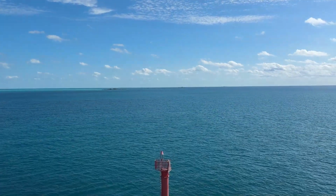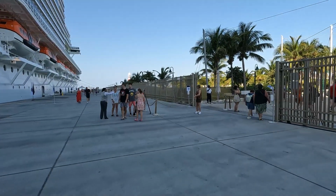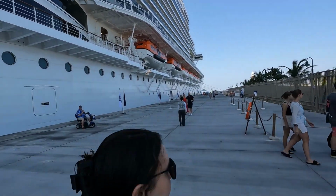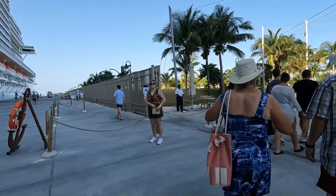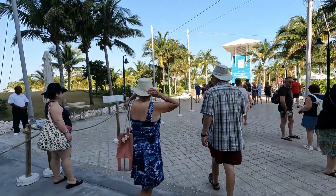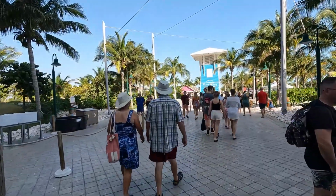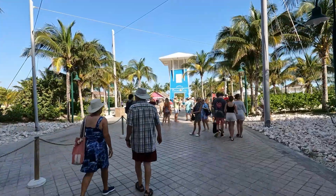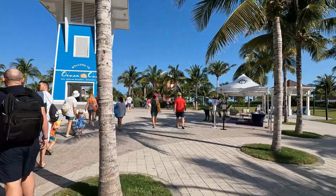Today we're going to look all around Ocean Key Marine Reserve. This is MSC's private island, like I said, in the Bahamas. It is beautiful. One of my favorite things about this port is that you dock there, which is very nice. Unlike Great Stirrup Key, the Norwegian island, this one is kind of similar to Perfect Day, but even more convenient, I think, because you really just get off, as you see, and you walk right onto the island, whereas at Perfect Day, you have that long bridge where you have to go all the way over.